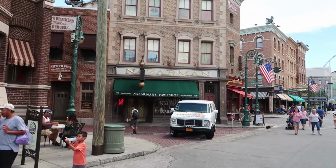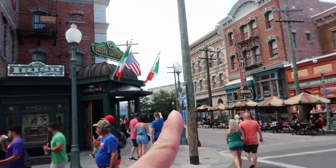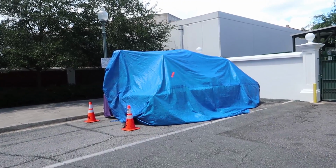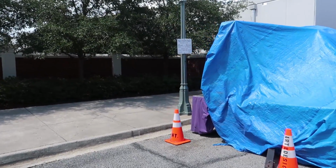Not only are there props out and about in the New York streets, but sometimes they have to put props kind of back here and then roll them out during the event. So let's go see what we can see back there. It looks like it's covered with a blue tarp. I don't know what this could be. It looks like some sort of large float and or vehicle. Kind of looks like it's exposed around the back over here.